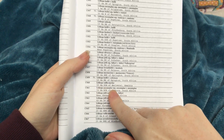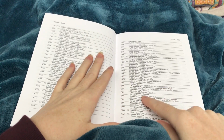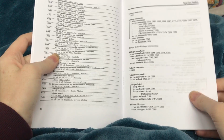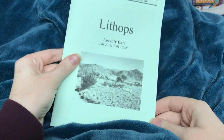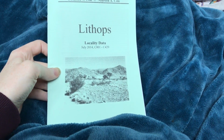So having this really specific information, for me, I like it because if I can't find any detailed information on a very specific variety, then I like to go and find out as much information as I can about where they're from. And sometimes that is easier said than done. So I got this little book just to have on hand if I want to look up a specific locale for a specific variety of lithops. So I'm happy with that. I think that's all that I got from them this time, other than these indexes that they sent.